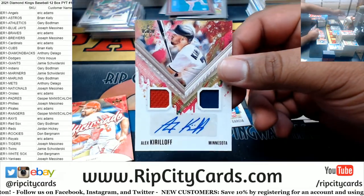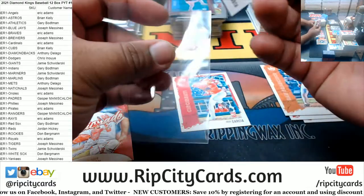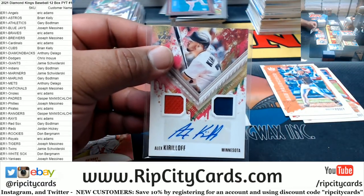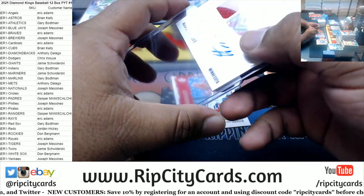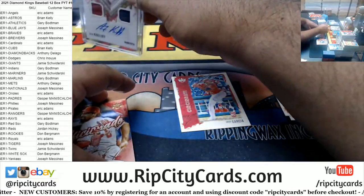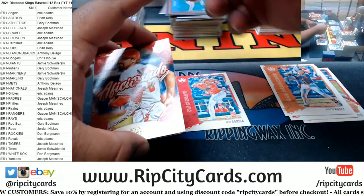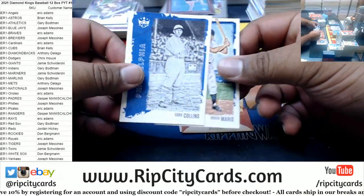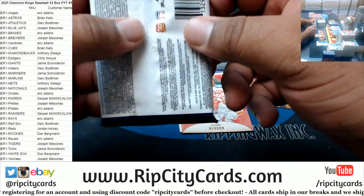Alright. I was quick with the auto. Kirloff, Twins, dual relic auto. Jamie with a filler team hit. No, he got that team through the store. Never mind. A very smart move, may I add.